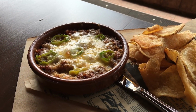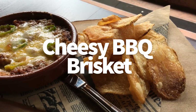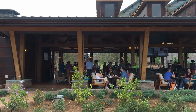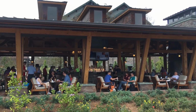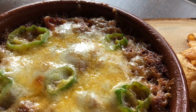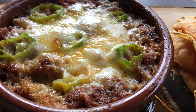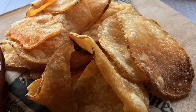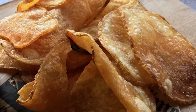First up, of course, we are going to talk about the cheesy barbecue brisket over at Geyser Point in Disney World's Wilderness Lodge. This stuff is awesome and we don't talk about it enough here on the channel. It's a little bit expensive for what you get, but it's awesome barbecue brisket with all kinds of melted cheese. It's kind of like a spinach artichoke dip, except it's brisket and cheese. So it's pretty awesome. We've had it multiple times here with our DFB team and we all love it.